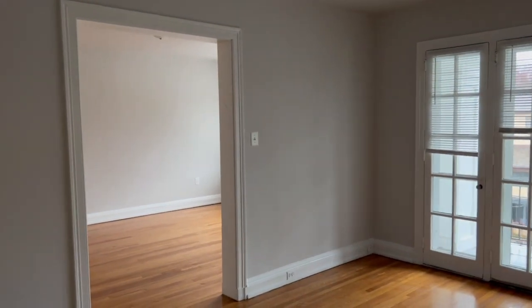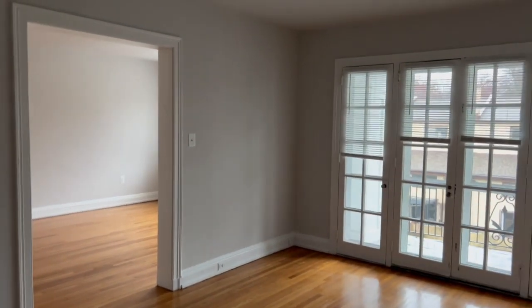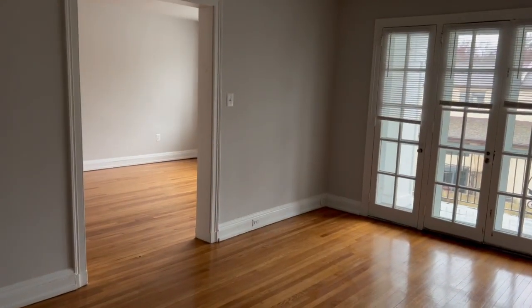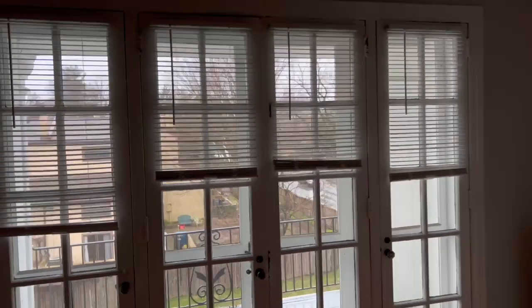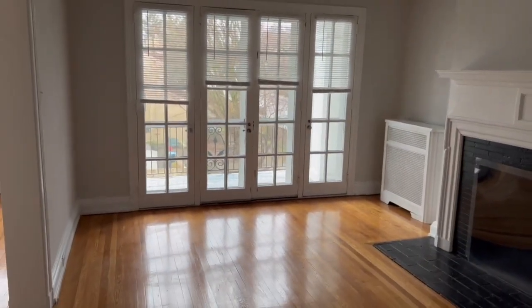This is the unit. As you walk in, the unit has a beautiful hardwood floor and a very high ceiling. It is a foggy day in Philadelphia. We're not getting a lot of sunlight because it's rainy, but as you could see, I didn't turn on any light. The unit gets a lot of natural light.